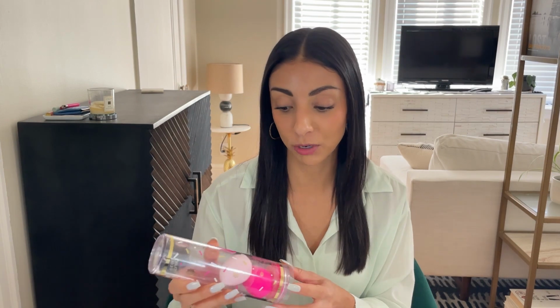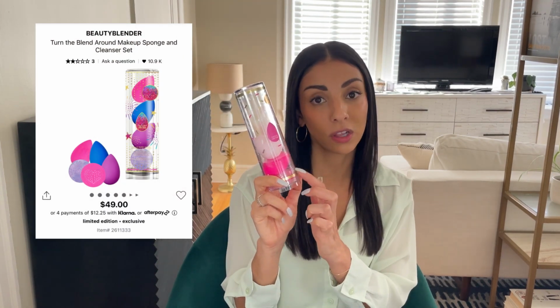Then on Friday the 25th, we have Beauty Blender. I'm so excited. It sounds so basic, but it's such a necessity. Now, I did not grab my Beauty Blender just because it's Beauty Blender, but just to show you how much I really do love it, I always buy the big value packs that come with the little cleansing soaps.